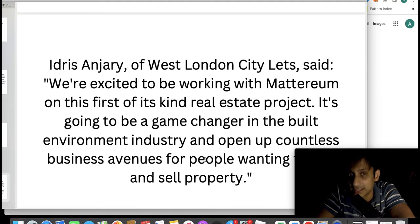Now, Idris Ajari of the West London City Let's said, "We are excited to be working with Ethereum on this first of its kind real estate project. It's going to be a game changer in the built-in environment industry and open up countless business avenues for people wanting to buy and sell property."